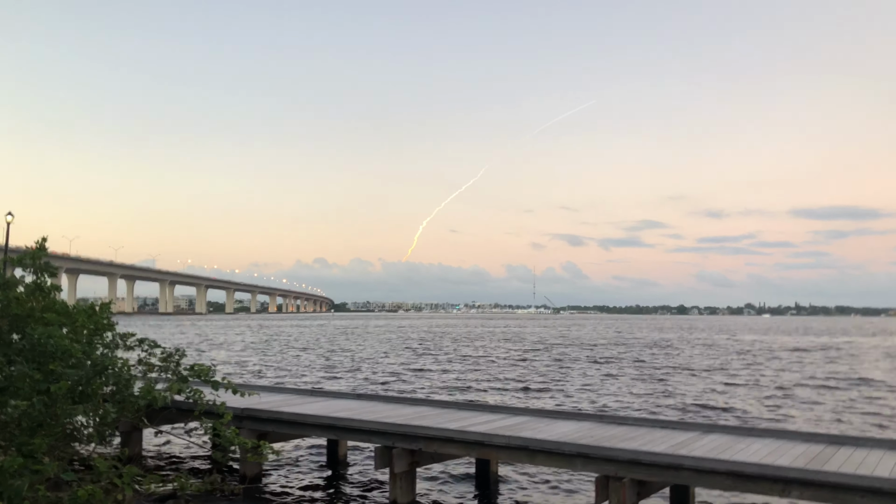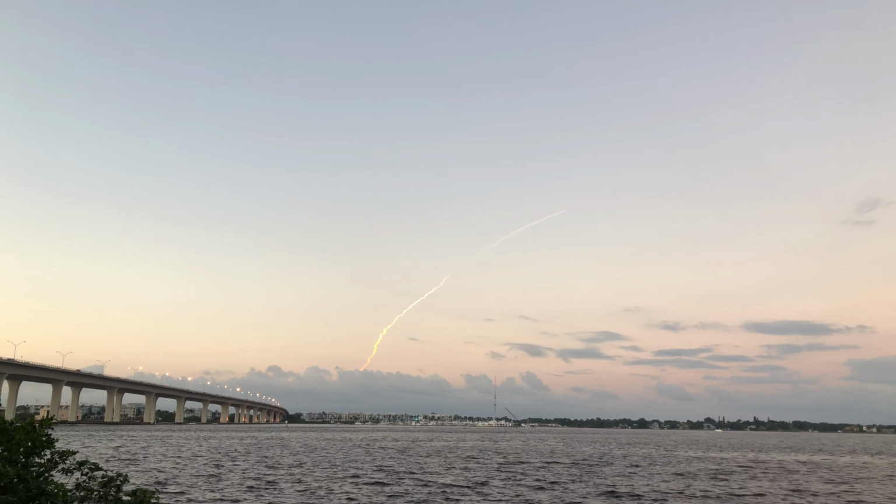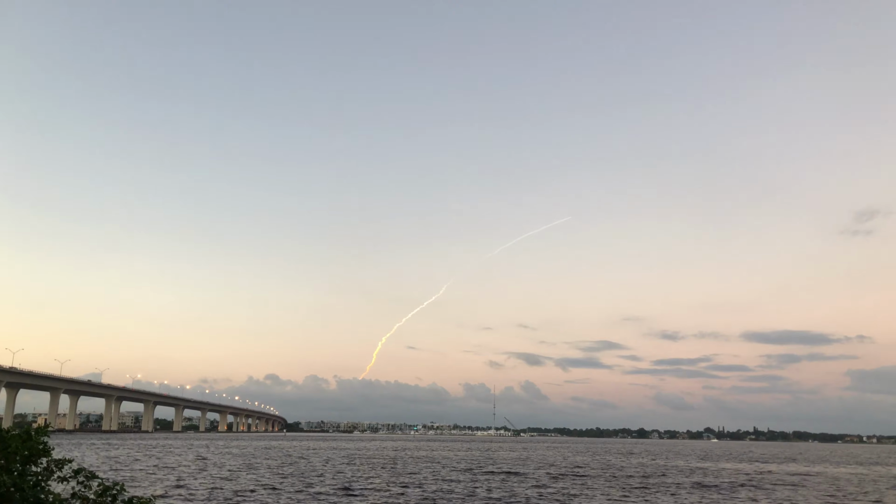Okay, you guys, bonus thing in this video is that this is one of the most Florida things that you can see, and I didn't even plan this. Off in the distance there, what do you think that is? That's right, it's a rocket launch.